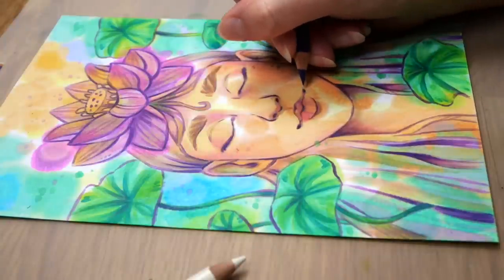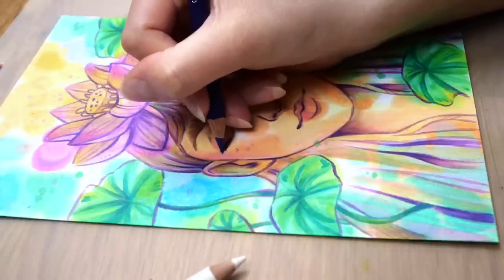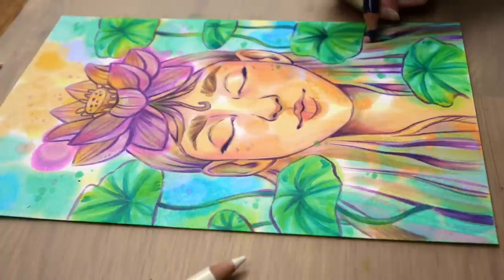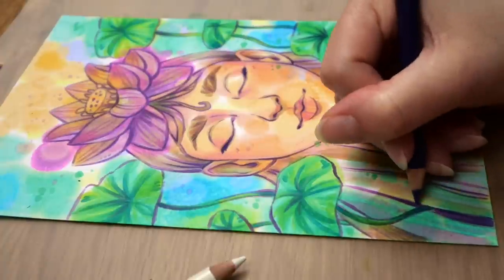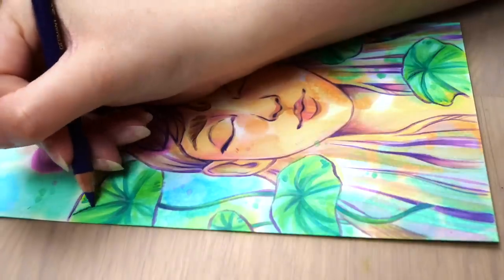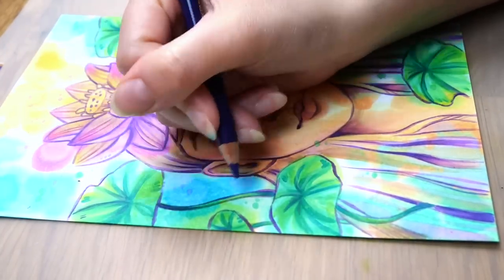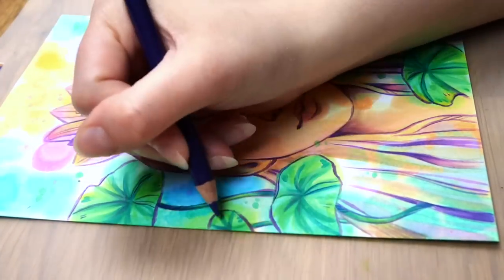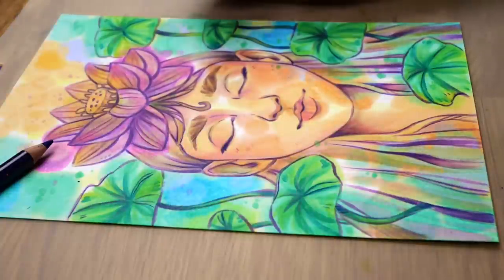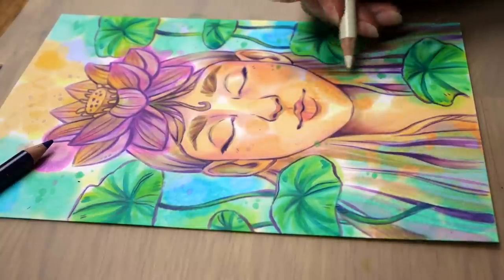I lightened up the petals of the lotus with a white color pencil, and I think it turned out a little better. So with the color pencils, I sharpened some of the lines and I added some more contrast, textures and shading, just some more definition. I decided to actually not use the fineliner at all, even if it was my initial idea to use it to add some line work, but I am very happy that I decided against that, because I think the color pencils kept that soft look that I really liked, but it still added some contrast.